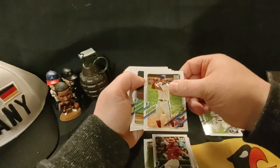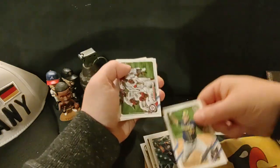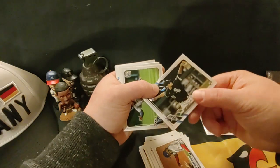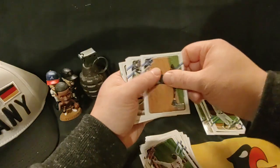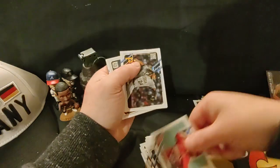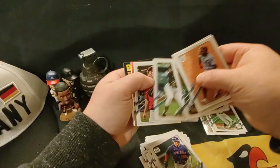Molina going in his last year. Surefire Hall of Famer. Rhys Hoskins, got a Judge. Pretty cool. Marwin Gonzalez, Woodruff, team card, team card, team card. Cody Hoyer, rookie, Alex Gordon, Lloyd Davis, Yarbrough, Verdugo, Sandoval, Rojas, team card, Yamaguchi, Flaherty, Archer, JD Davis. All right, come on. I'm not reading all this crap. I'm just going to go through it.